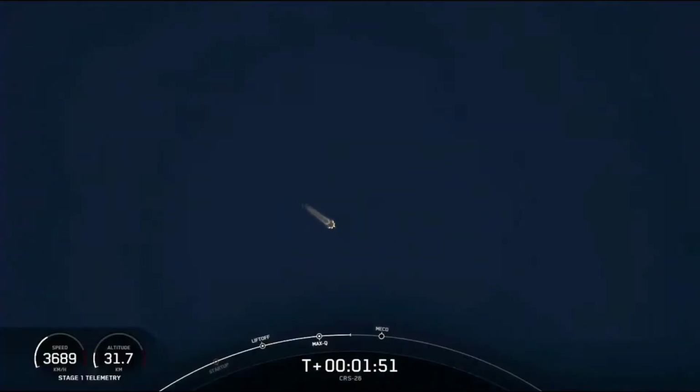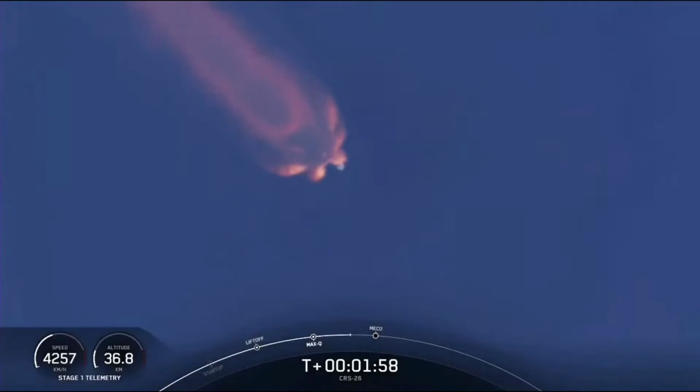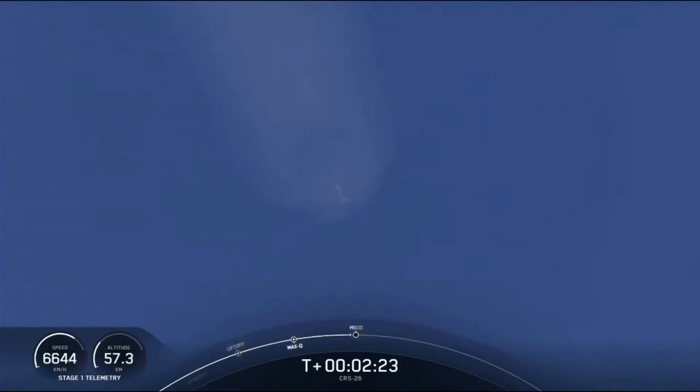The first stage will flip around and make its way back down to Earth and land on our drone ship named Just Read the Instructions, while the second stage ignites its Merlin MVAC engine to boost Dragon to low Earth orbit during SES-1, or second stage engine start 1. And the last event is the boost back burn to reduce the velocity of the first stage in preparation for atmospheric re-entry. And that whole sequence takes about 30 seconds, and we are coming up on those few events happening here in a few seconds.